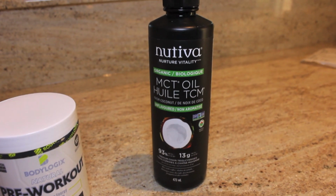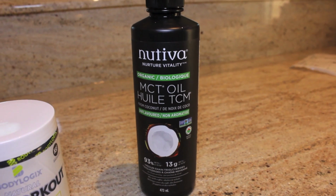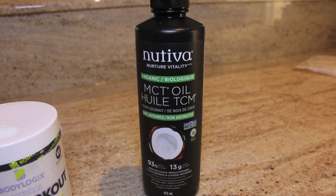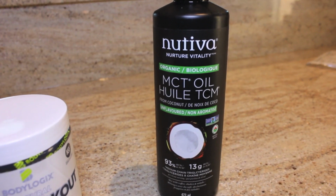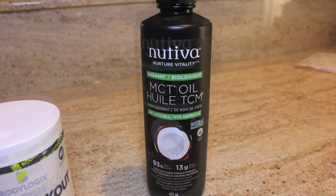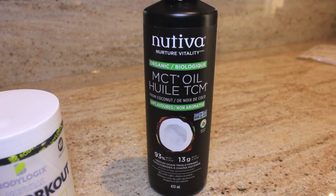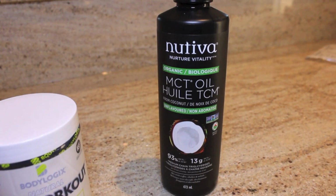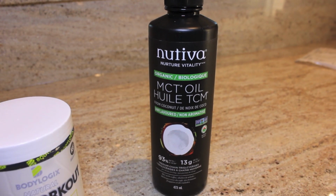And then something that I picked up fairly recently, within the last couple weeks or so, is this organic MCT oil. This is something that I've been doing a little bit of research about since I started doing intermittent fasting. MCT oil is a medium chain triglyceride fat that comes from coconut oil. I know a lot of people in the keto community, the intermittent fasting community, like to take this in their coffee, but I've also seen people take this as a pre-workout because it's supposed to be really great for boosting energy, boosting mental clarity.